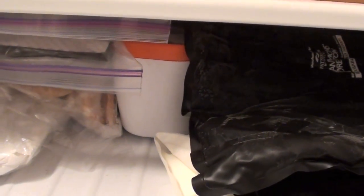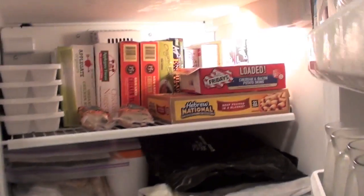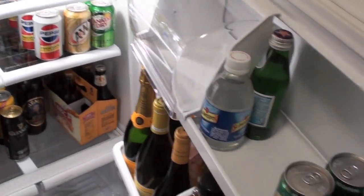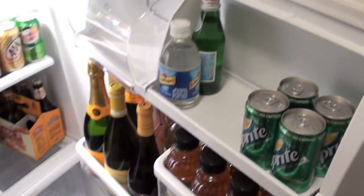But I'm more of a popsicle person in the summer, so I'm sure I'll be using that in the summer. And that is what's in the freezer. Now in the fridge is our beverage fridge. You can see why, because it's like all beverages. Oh wait, it is all beverages.